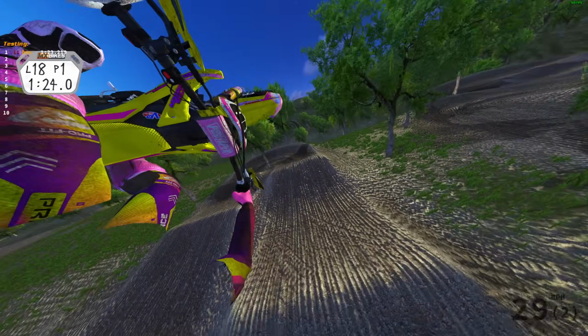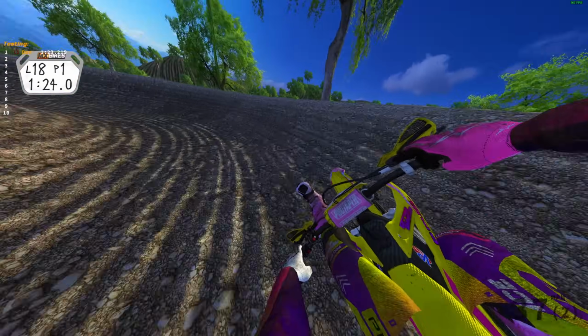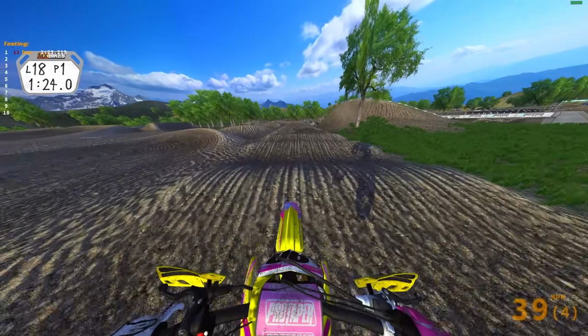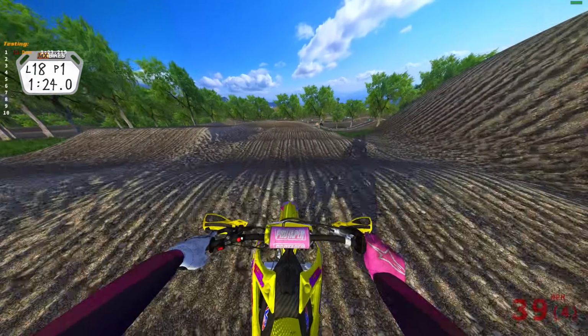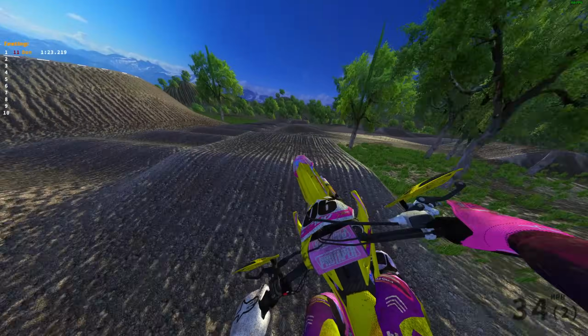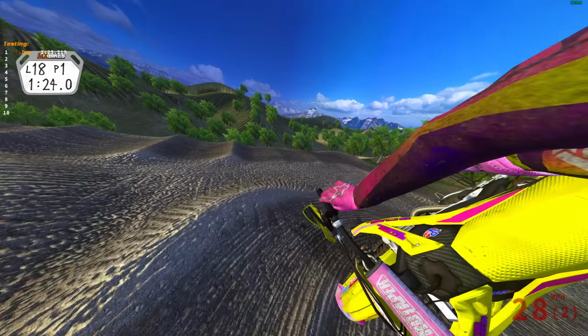Bro, fatty over this. Oh my goodness. I can't stop looking at those mountains up there, dude. What's wrong with me? It just looks so good. But anyways, oh man. Oh, that's a wall.